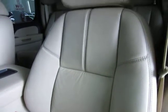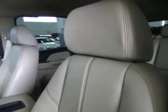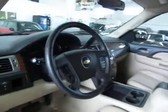No cuts, no tears, no burn holes. As a matter of fact, there are no burn holes anywhere in the seats, door panels, headliner, or carpeting, and there's no odor of smoke, so it looks like the previous owner may have been a non-smoker. All right, let me go ahead and sit down and get it started.